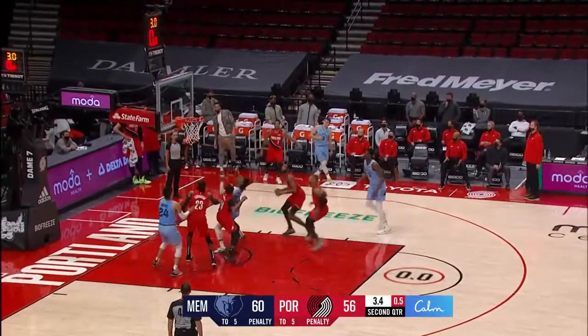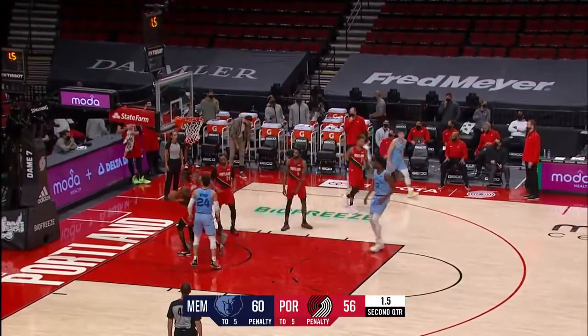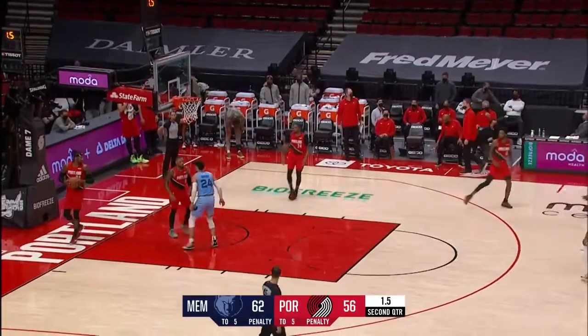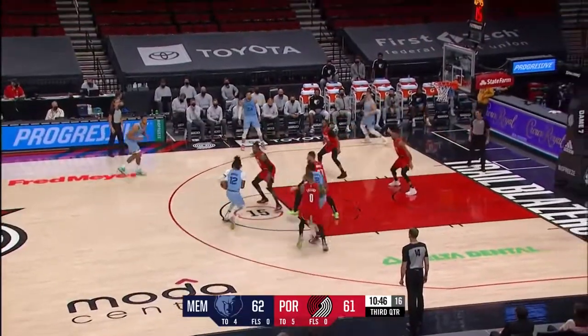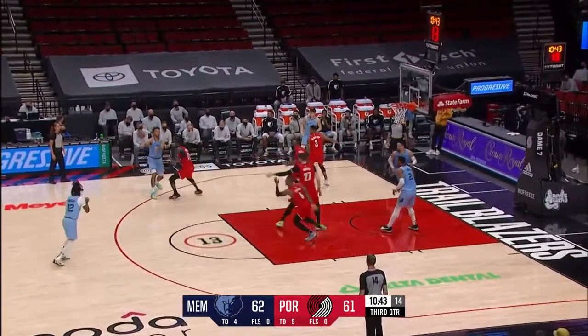Cross court to Allen. Allen has to relocate. That's off, goes right into the hands of Morant. In the right place at the right time. Leads 2.5 games back of the 6th-seeded Blazers in the Western Conference playoff race.